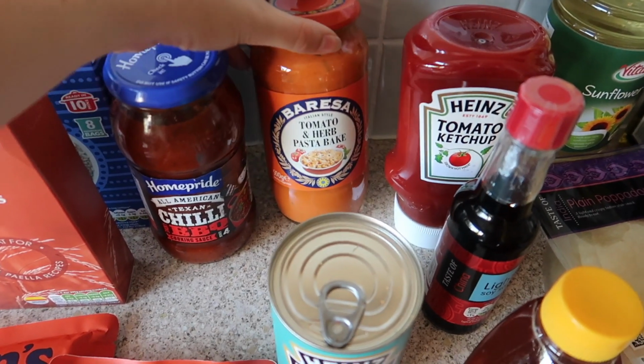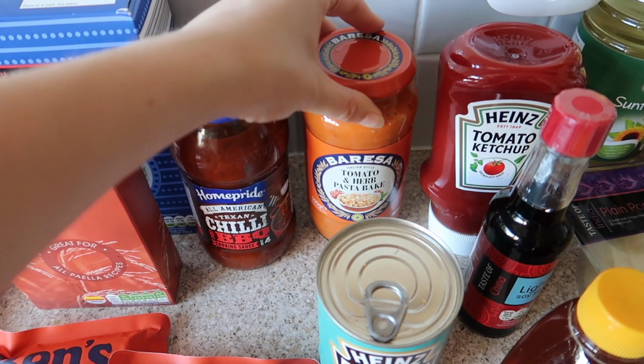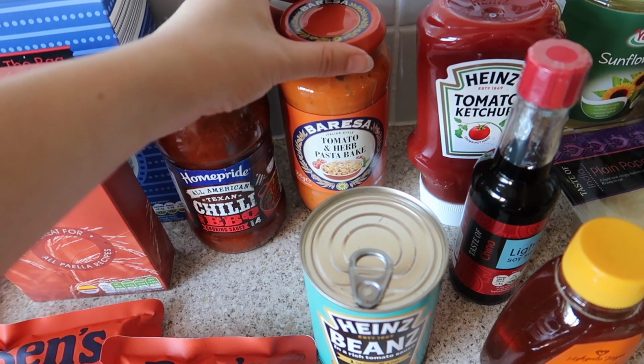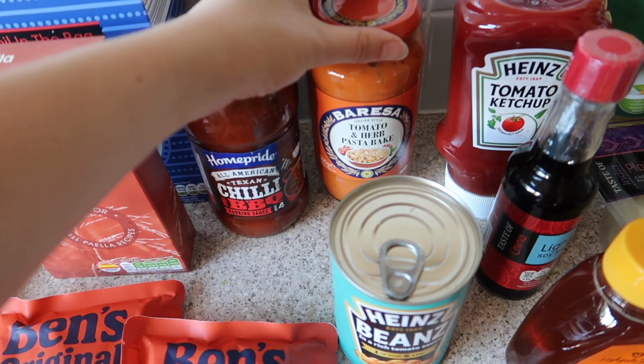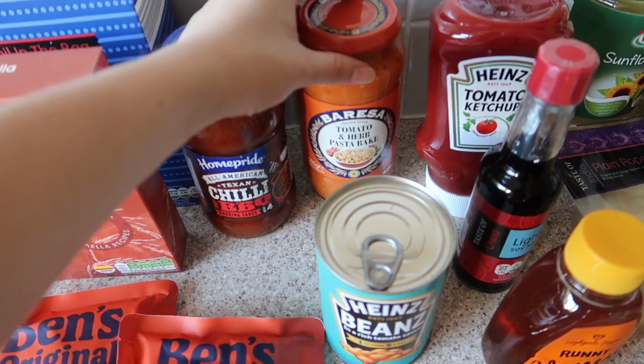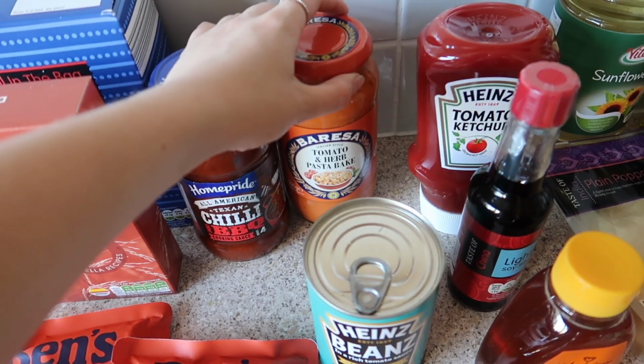Over here, I've got a tomato and herb pasta bake sauce. We like to have one of these in the cupboard handy for George. He eats at nursery most days, or if he doesn't, he eats with us. But if there is a day that he's being particularly fussy or doesn't like what we're having, it's so quick and easy just to put some pasta in the pan and add that to it.